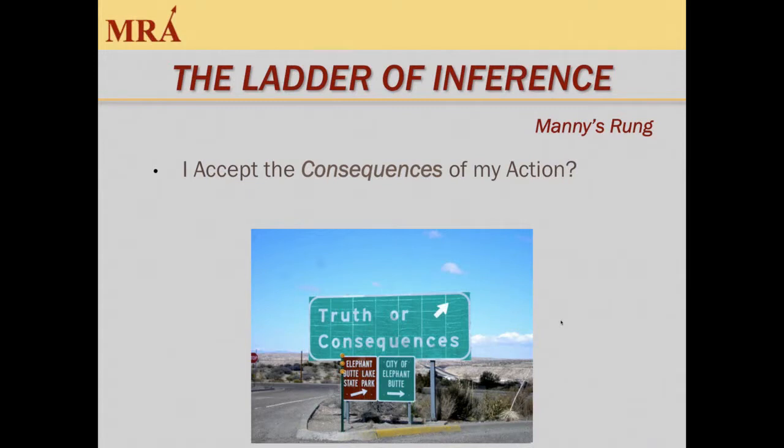Now, I want to talk a little bit about, in the consequences section here, the difference between responsibility and accountability. We of course have to take responsibility for our actions because, after all, we're the ones that made it. But responsibility carries no consequences. It just means that I'm the one that did it.